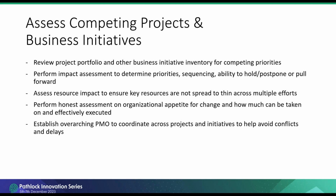Another element that's important to address in the early stages are any competing projects or other priorities. So think about things like business expansion, mergers and acquisitions, restructuring. Look to understand what projects are ongoing and others that are planned to be kicked off, and then understand how those projects might impact an S4 migration. Once you have that list, spend some time to prioritize those projects and properly sequence them in relation to the S4 migration. Determine which project has the most priority, and then pull forward or delay projects as needed, so it gives some runway to the S4 migration.